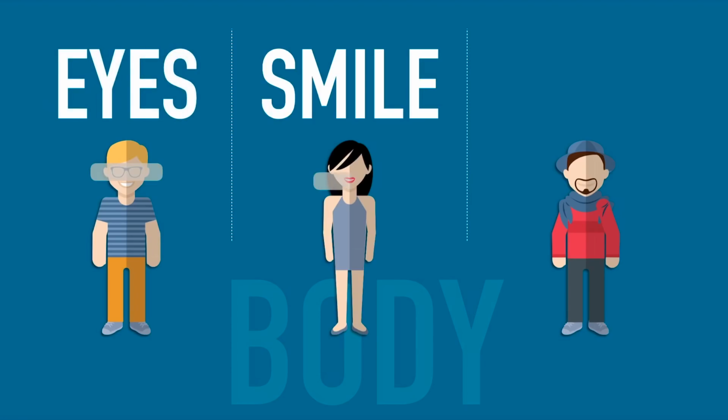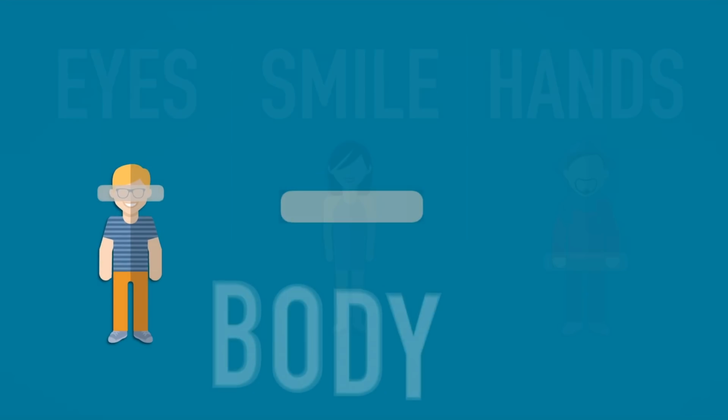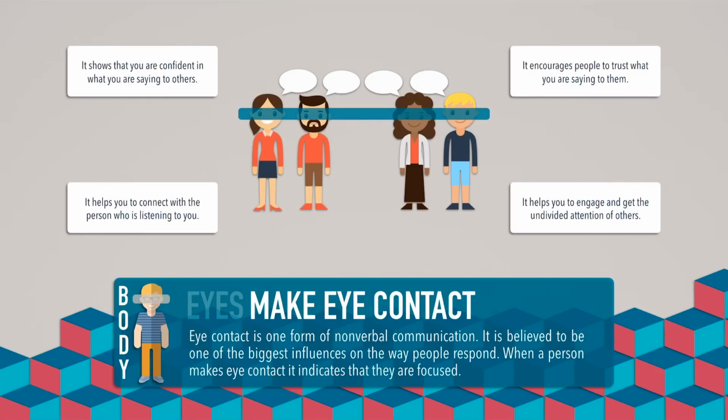Now, to break this phase down, there are three different parts of the body that we want to focus on: your eyes, your smile, and your hands. So let's start with your eyes. The first thing you want to do is make eye contact. You see, eye contact is one form of non-verbal communication.